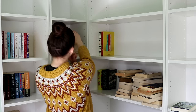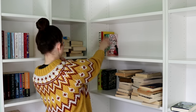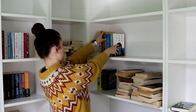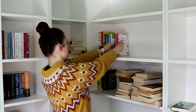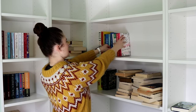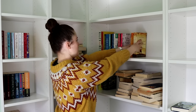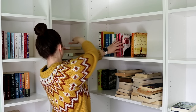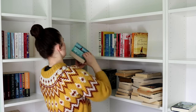Next up, let's go with Perks of Being a Wallflower, Mine by Emily Merrill, Submarine, Expectation and The Most Fun We Ever Had. They belong next to Perks of Being a Wallflower because they're all blue. We have a couple of pinky ones, another blue, Call Me By Your Name. Definitely need to invest in some bookends. Okay, then we have some yellowy oranges, another red, and a couple more blues. Okay.